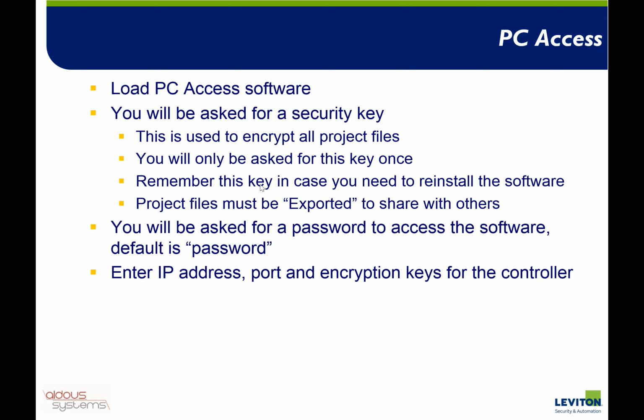So the software, when you first install it, it will actually ask you for a security key. This security key is a word you type in, and then from then on all the project files are encrypted using that key. So you only get asked for it once at installation time, and all files are encrypted. So if anyone logs onto your laptop and steals your project files onto a USB key, they won't be able to open them without your security key.